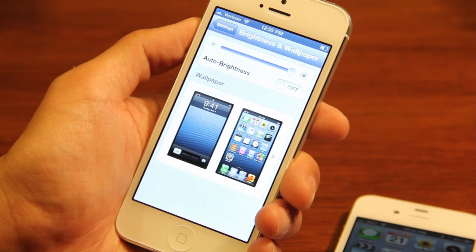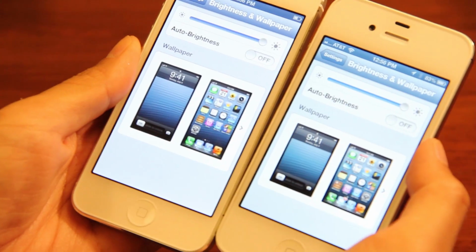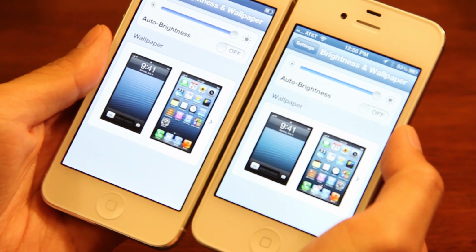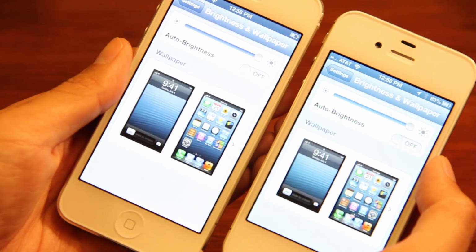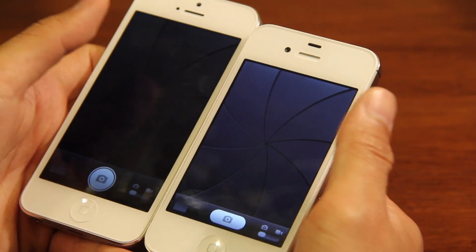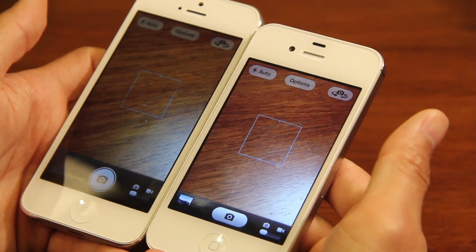This is the brightness of the screen, and you probably can't tell on the computer, but the 5 is a little bit brighter. The saturation is a little better as well. Accessing the camera from the lock screen, iPhone 5 is slightly faster. Low light camera test on 4S, and this is the 5, which is much better. This is the front facing camera on the 4S, and the 5 is a lot better.